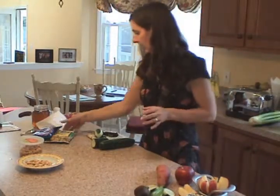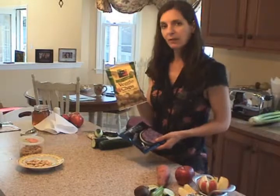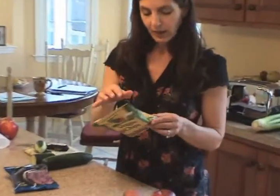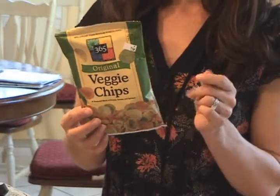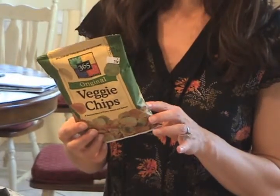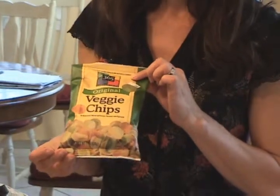Okay, and finally, I picked a couple of snacks. People like things that they can throw in the lunch bag, lunch box. These are veggie chips. They're made from potato starch, which is also acceptable for children with gluten issues. We like this, again, because they're good, healthy oils, no hydrogenated oils. And they also have some spices. There's beet powder in here, and turmeric, and spinach powder, so there's some vegetable powders and potato base. So there's a nice healthy chip.